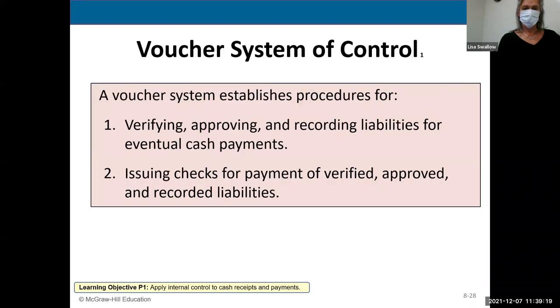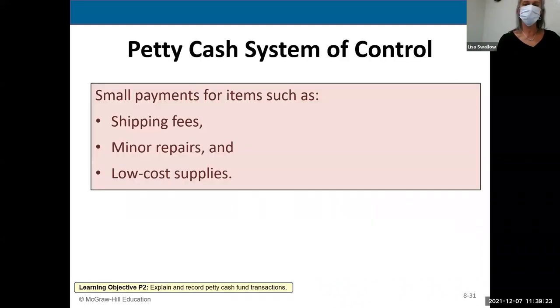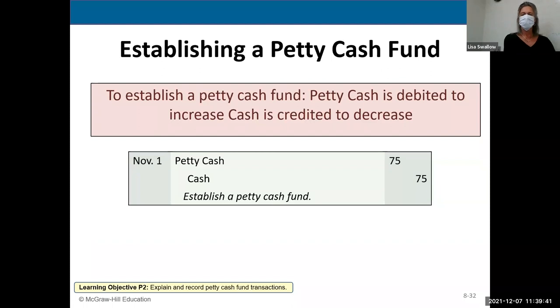Okay, keys to control of cash payments. Nobody does vouchers anymore. Okay, petty cash. This is the second thing you need to know how to do. This is for little tiny stuff. You run out to get a cake for somebody's birthday, or you've got to get some envelopes because you have a mailing that's due tonight and we don't have envelopes, or you need to go ship something. Little stuff that takes a little bit of cash. Here's how it works.